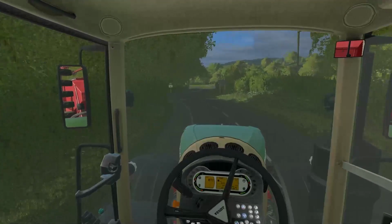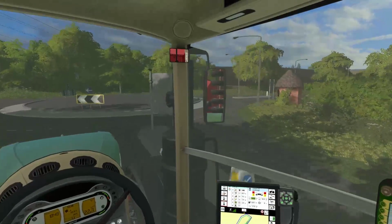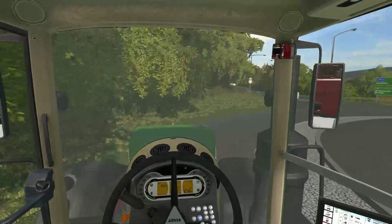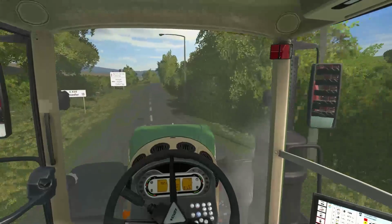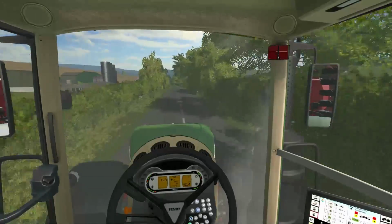Okay, nice and quiet today as well, which is handy, because this is a bit of a brute to take on the road. Just zip it around there. That's lovely stuff. Excellent. And we will take this back on up to the yard. Hopefully we'll see if there's anyone waiting for us for a load of grain.